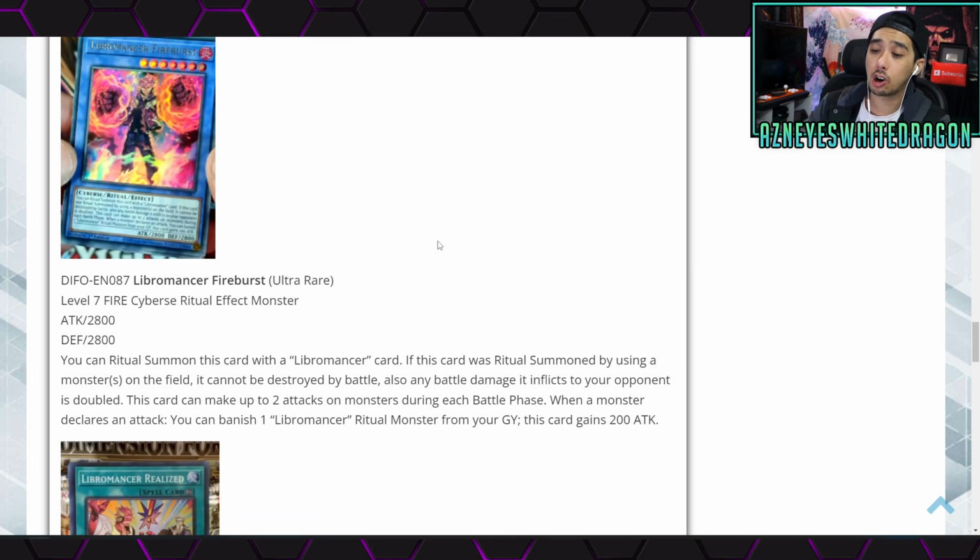It says you can ritual summon this card with a Libromancer card. If this card was ritual summoned by using monsters on the field, it can't be destroyed by battle. Also, any battle damage it inflicts to your opponent is doubled. Okay, and this card can make up to 2 attacks on monsters during each battle phase. When a monster declares an attack, you can banish the Libromancer ritual monster from your graveyard and it gains 200 attack. Oh, okay, very interesting.